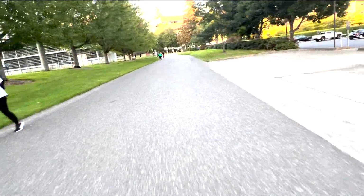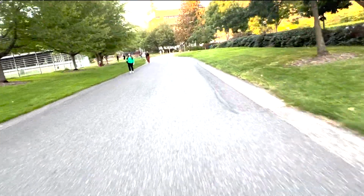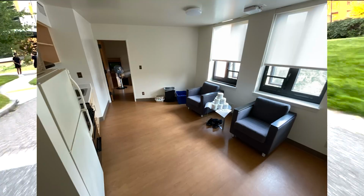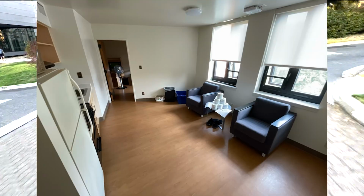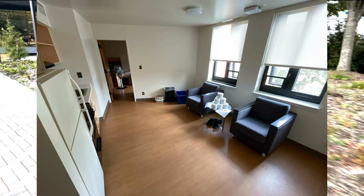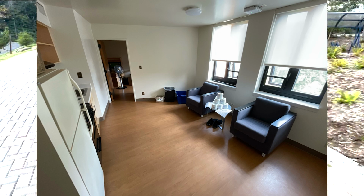Alright, now let's move on to the 3-person dorm. This dorm differs drastically from the 5-person in both its living room and its kitchen. Entering through the dorm, you're treated to a cramped but empty looking living room with only 2 single chairs. The kitchen only has a sliver of counter space that's just between both the stove and the sink.